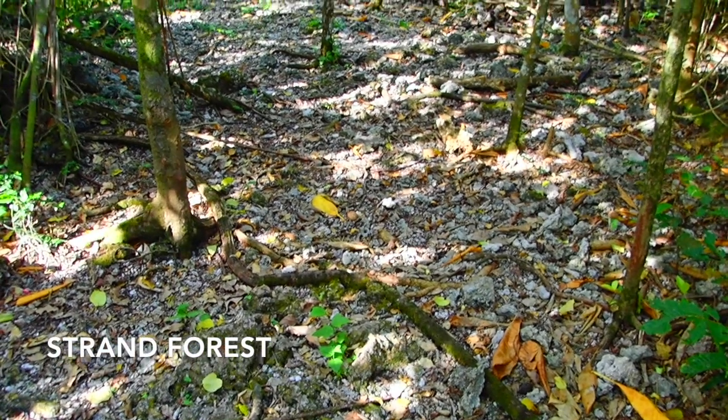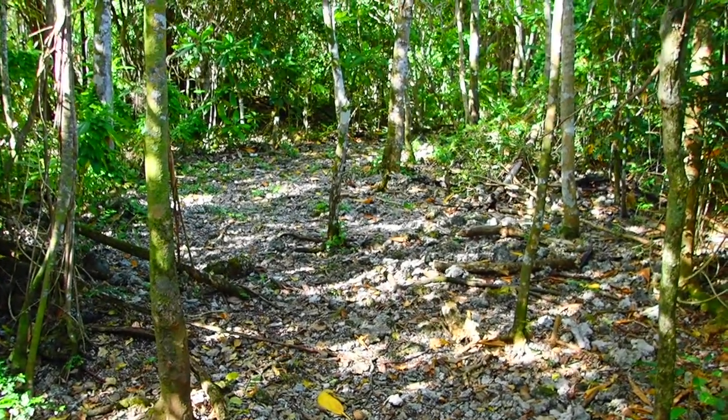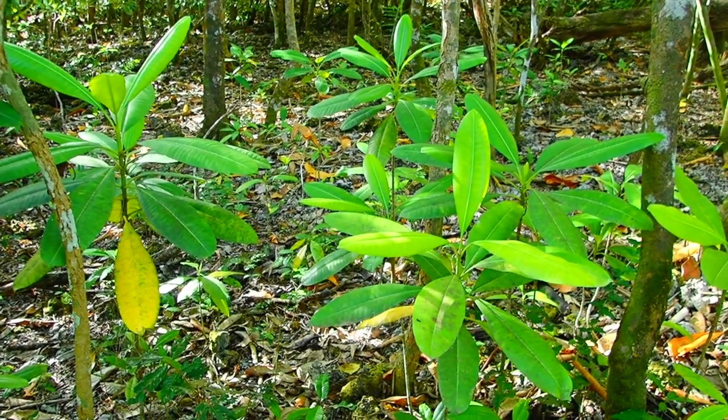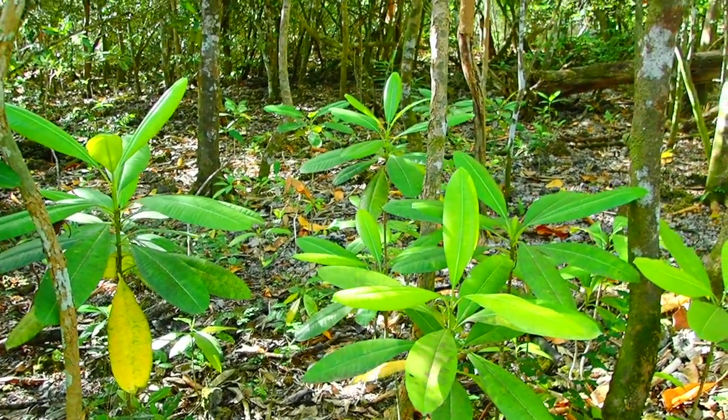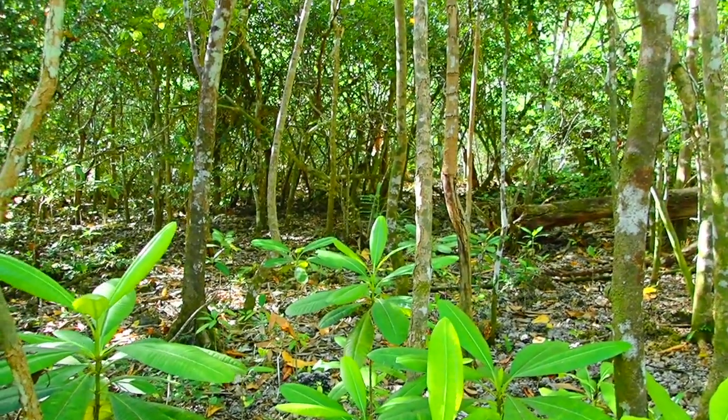The forest here is considered strand forest, and has the more salt-tolerant species that also occur in limestone forest. Strand vegetation used to be important nesting areas for seabirds before their decline. Now seabirds can only be seen on Cocos Island.